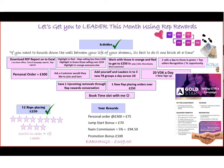So as a leader, this plan is purely for our leader status. As a leader, you would need £3,000 in sales and 10 people placing, and you would earn 5% commission. Now, what we've done here is we've said 12 representatives placing at £250. And the reason that we've put 12 in there is because you can never guarantee that if you've got 10 team members, that all 10 are going to place. On average, you're looking at 80% activity. So you would need 12 people in your direct team to become a leader at £3,000 in sales. And what we've done there is if you've got 12 representatives placing £250, they would bring in £3,000, and that's without your personal order.